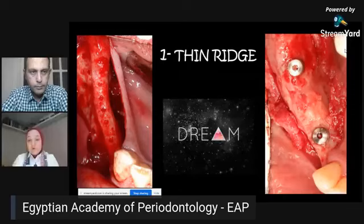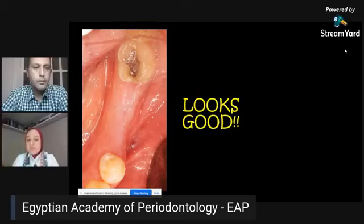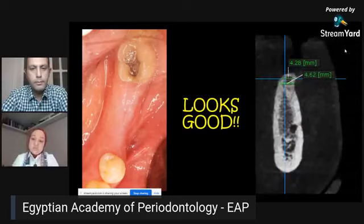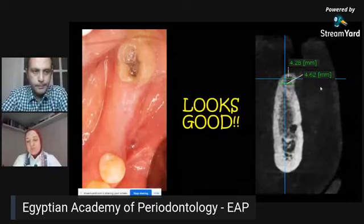So the first case I'm going to show you is a case that maybe looks good on the clinical examination, because when you see this, maybe you wouldn't think that you have a huge bone defect. The ridge from the clinical perspective looks nice, there's enough keratinized tissue, and maybe you think it's a straightforward case. But when you look at the cone beam, you can see that the crestal part is almost 4.2 millimeters, and when you go more apically, it's 4.6, which is still not enough for our implant placement. So this case was indicated for augmentation, or we chose this case to be included in our study of the PhD thesis.